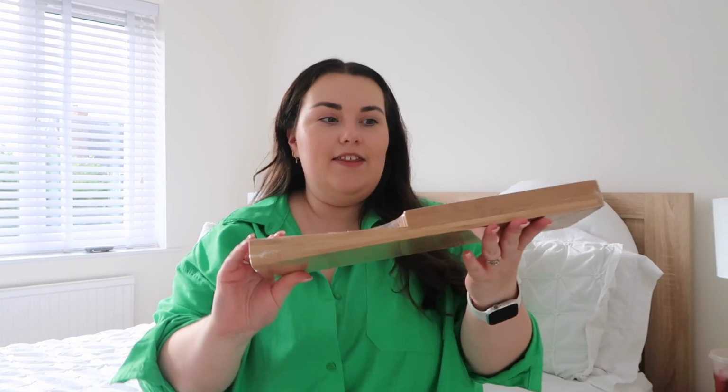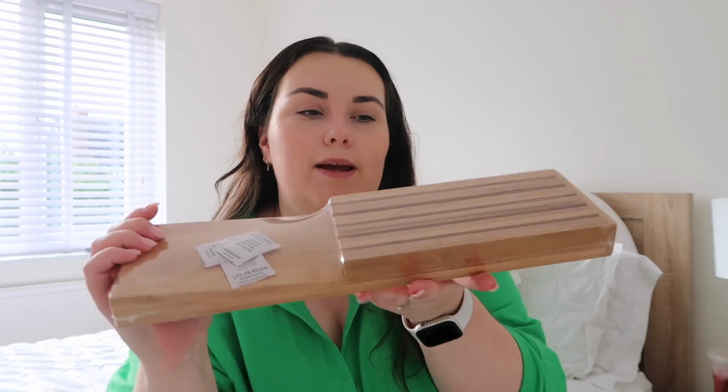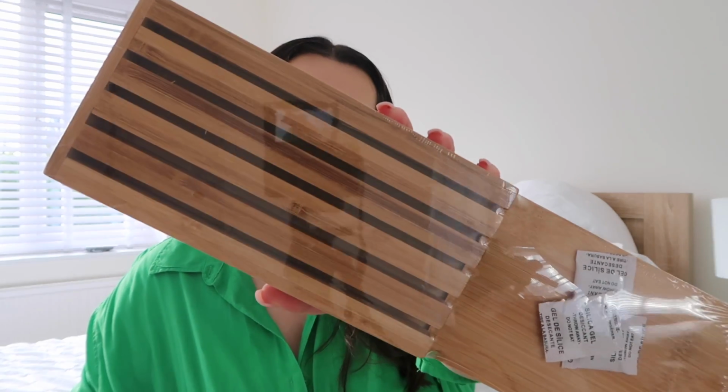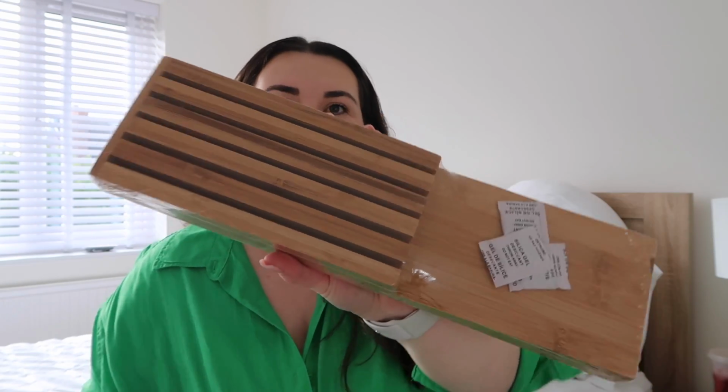So what we've decided to go for are these oak woodeny ones. So this is the knife block, so you can basically store knives, the sharp bits there and then the handles along this section here. But I really like it. I really love the colouring of it.